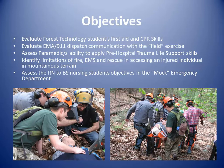And the piece we added last year is we added our RMDBS students. They have a capstone project, or capstone course. Their role was to write objectives, and we designed a mock ER in our nursing lab. They ran the mock ER where Stan ends up from his injuries.